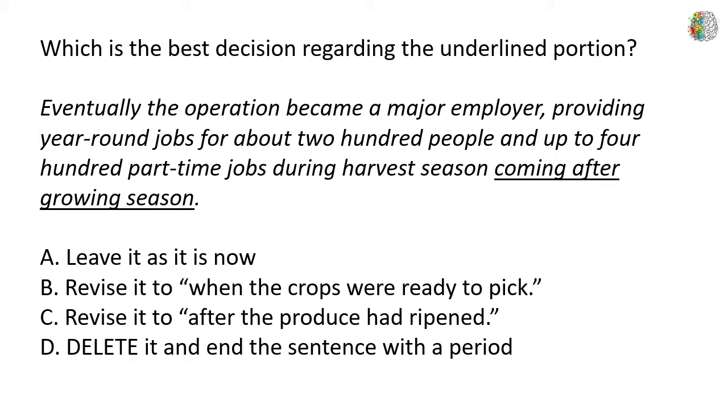With this question, you're given four options: to just leave the sentence as it is, to revise it, or to delete it. Whenever you have the option to delete it, you always want to look at that option first. The reasons for deleting something are if it repeats what's already been said, or if it's adding irrelevant or unnecessary information. If you decide it is relevant and necessary, then you're going to be looking for grammatical correctness. If it's already grammatically correct, you leave it as it is. If it's not, you choose one of the revisions.